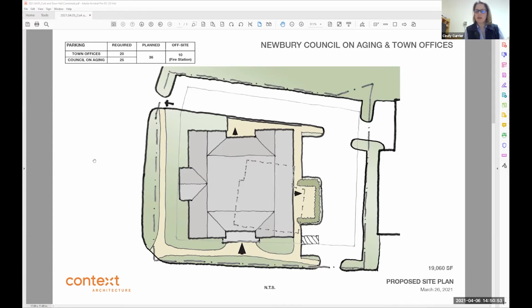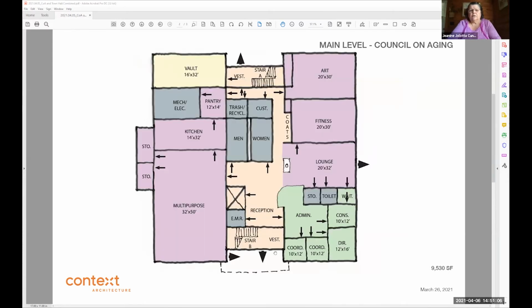Okay, I think others had some questions. Sure, Janine? So all business, anybody going to town hall is going to have to access and come through the Council on Aging door? The way it would work is you certainly could have access. This door would be open at the front, and you could have access directly up from the stair. If you wanted to climb the stairs, you wouldn't have to go into Council on Aging. But if you wanted to use the elevator, you would have to go into the Council on Aging reception area and call the elevator at that point. Okay.